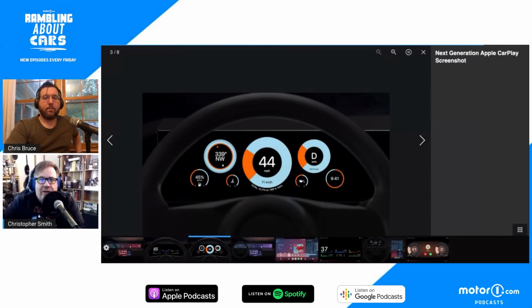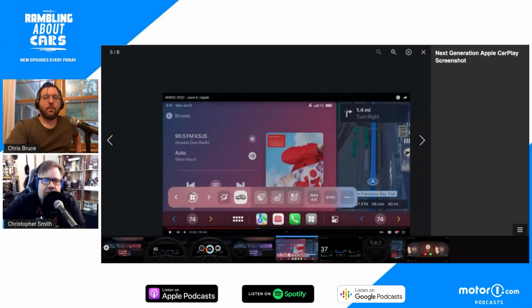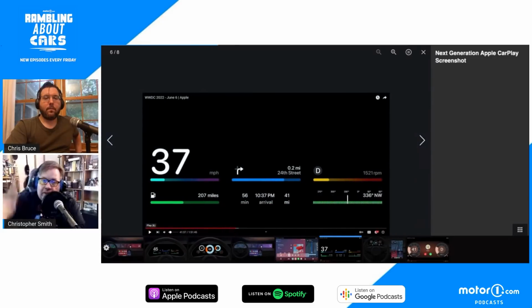This is like, well, if we're making this investment and 70% of our buyers are just using Apple CarPlay or Android Auto. I mean, Android Auto is another one. We have no idea what the future for that's going to be, if that's going to be anything like Apple. Apple, it seems like they're certainly trying to take a big step in the automotive realm.